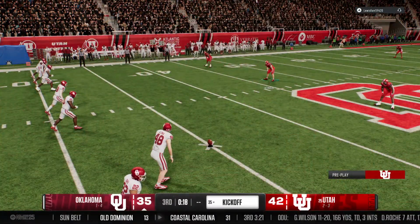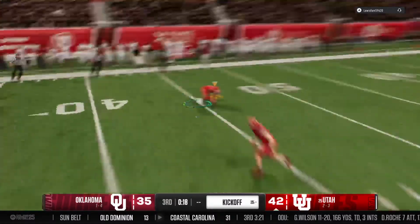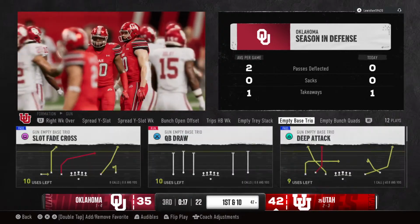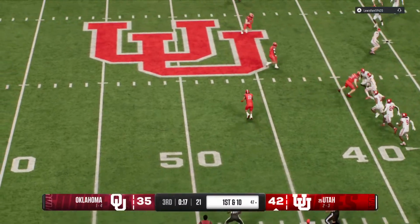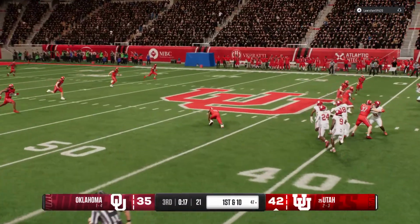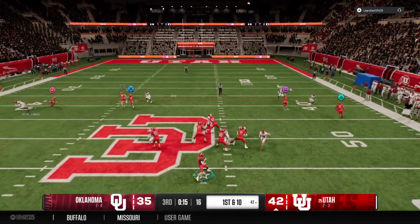This is really aggressive here. Still just a one-possession game in the third quarter, and they're going for the onside kick. They'd hope to get that thing bouncing around, but the hands team is able to corral it. And the offense coming onto the field.